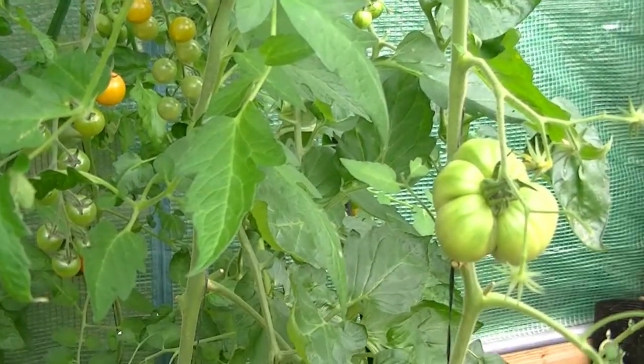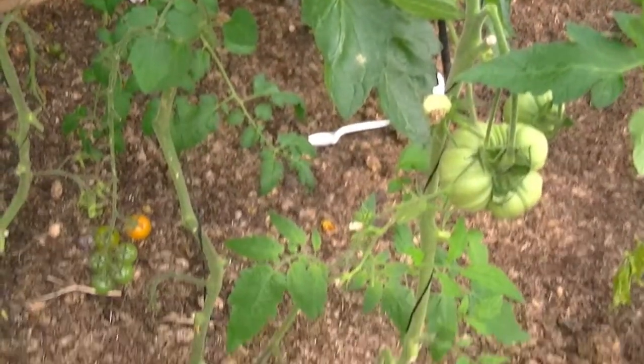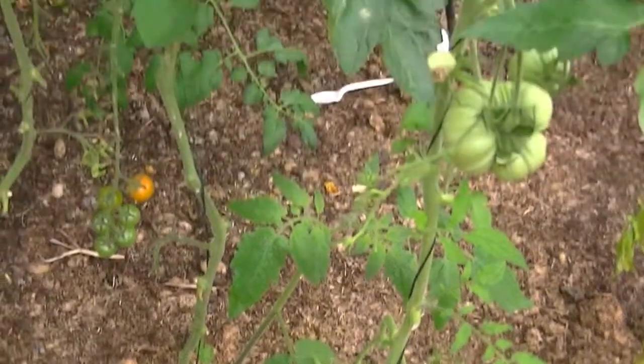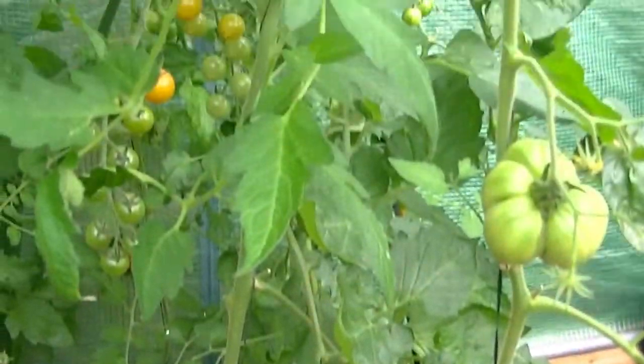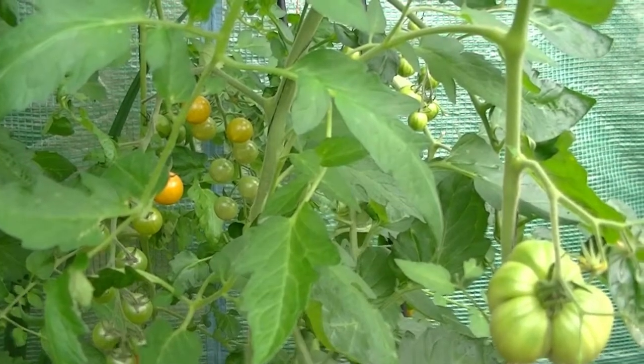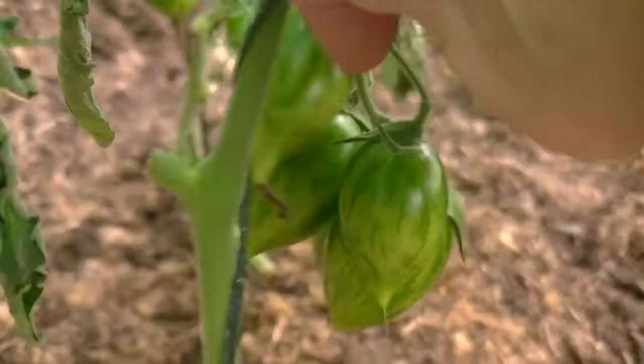This one here is called Ananas, and I think I got them free on a packet, on a magazine. So we'll give them a go. A beefsteak tomato. They seem to be okay. I won't know till I taste them whether I like them or not.